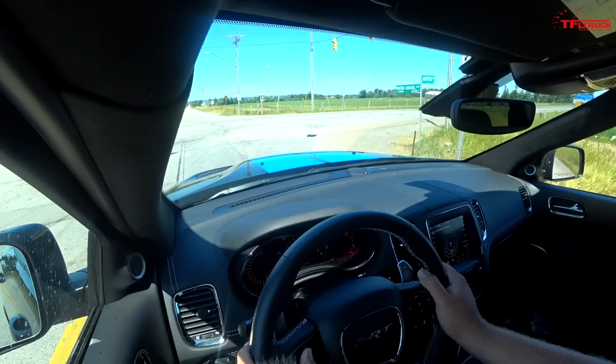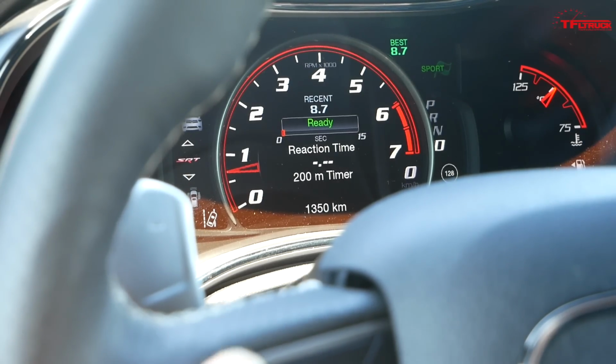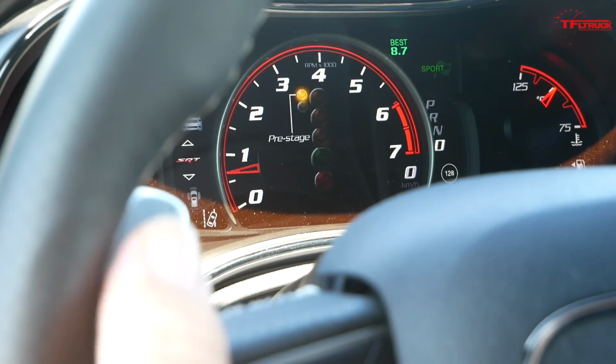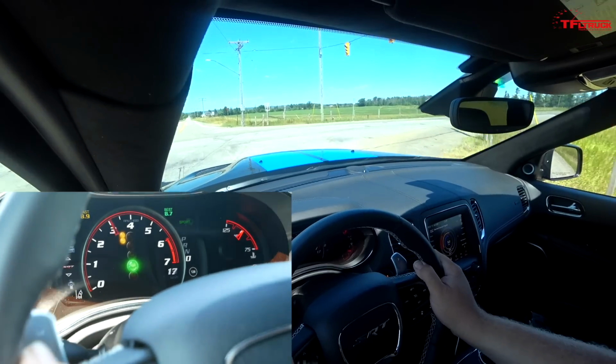Now it actually has its own little drag race Christmas tree. You'll see it here. Okay, my light's about to go green, so all you do is stop, you hit OK. Here comes the tree, pre-stage, stage, and green, green, green.